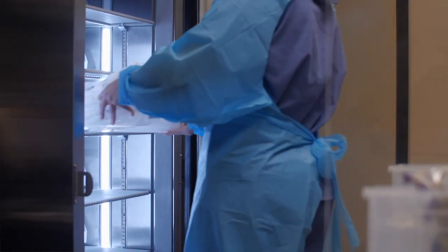Take my morning pump or my evening pump and just bag that, put it in the freezer, and then when that builds up, I just drive it over to the hospital. It's so easy.